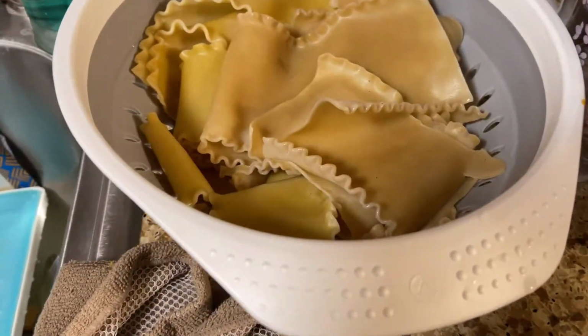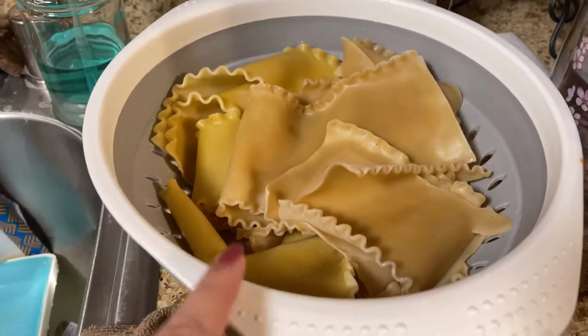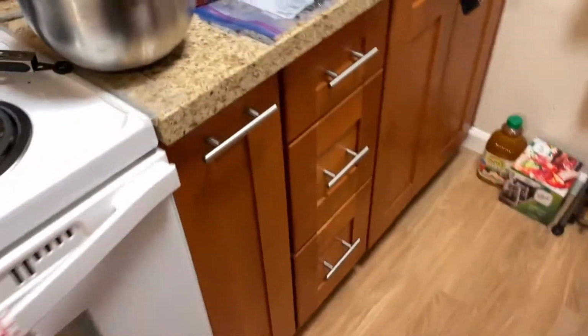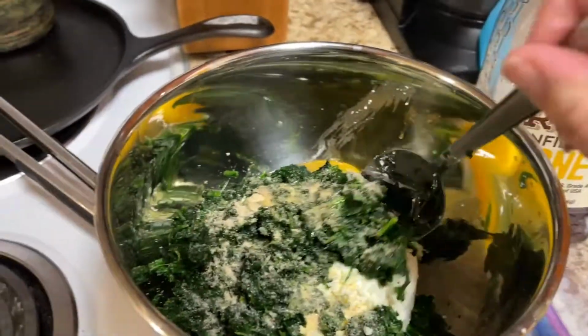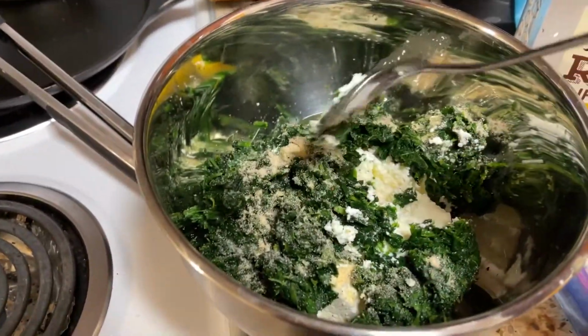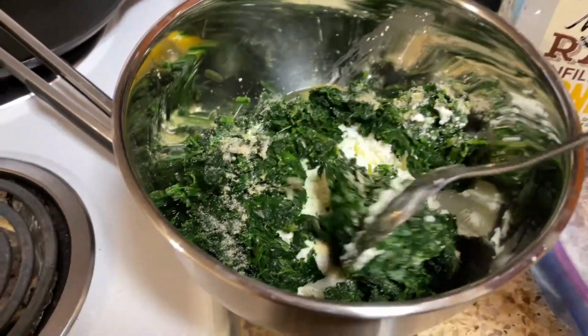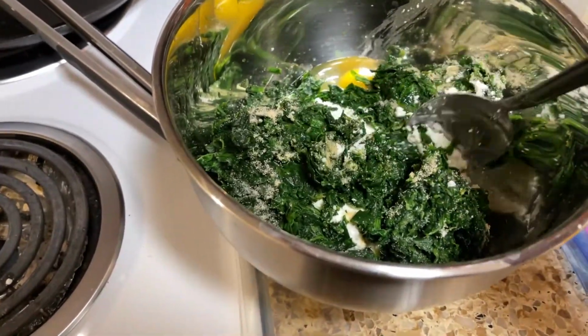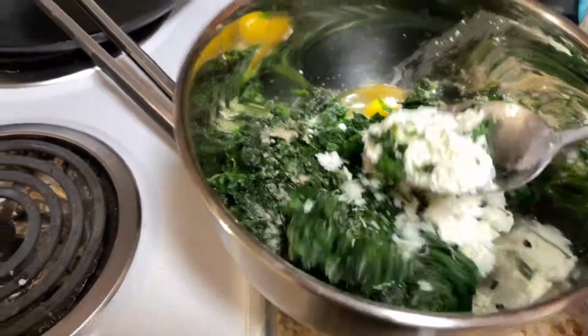Alright, so I ended up making mostly all of the gluten-free ones, and then I made a few regular lasagnas, and those are good to go. And over here, I have the ricotta with the defrosted spinach, an egg, some garlic powder, and salt. So I'm going to mix this in and make it into a paste.